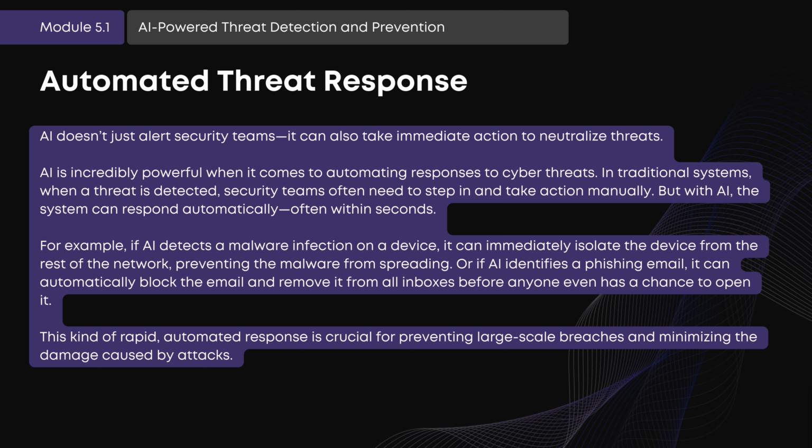Now that we've covered how AI can detect threats, let's look at how it actively prevents attacks from happening in the first place. AI doesn't just alert security teams, it can also take immediate action to neutralize threats. 1. Automated threat response. AI is incredibly powerful when it comes to automating responses to cyber threats. In traditional systems, when a threat is detected, security teams often need to step in and take action manually. But with AI, the system can respond automatically, often within seconds.